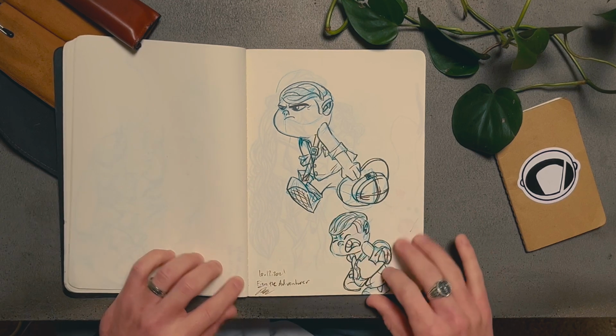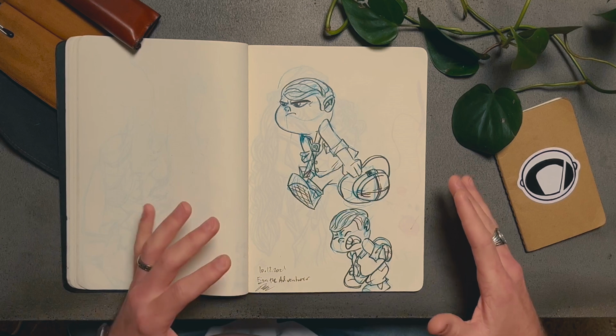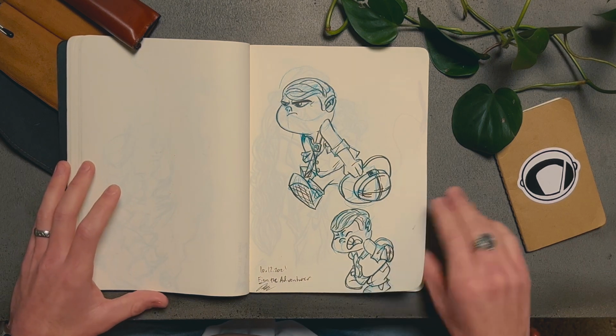More of my son's character, Finn the Adventurer. I like the idea. I was trying to put him in different costumes as well, different outfits, and this is kind of an Indiana Jones safari jungle adventurer type character and costume.